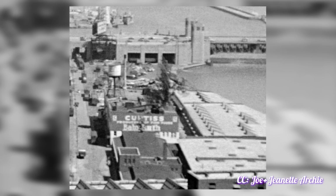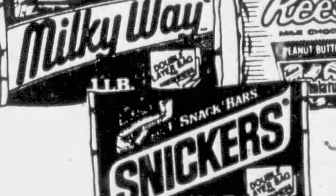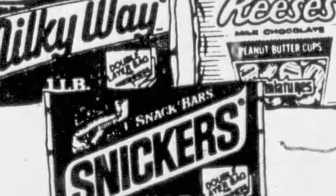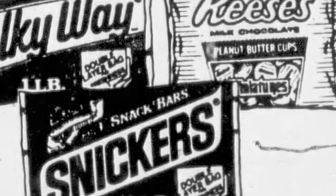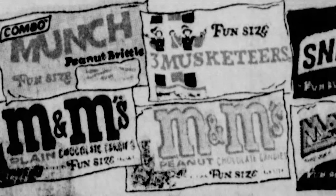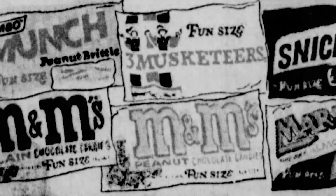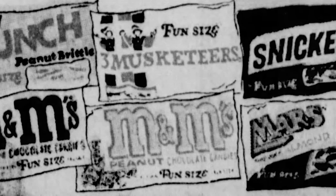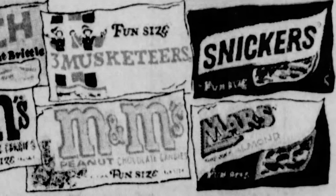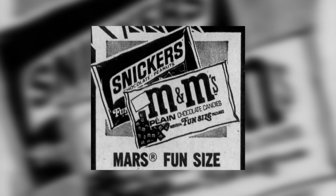Mars objected. They took Curtis to court over their trademark, but had trouble defending the claim. To start, how do you trademark a generic term like fun, and what does it mean in the context of the trademark? To make matters even worse, another company actually trademarked the term fun in 1926, so the situation was a mess. And since Mars had never properly established the rights for the word fun or size, the court decided they could not be entitled to monopolize that combination.